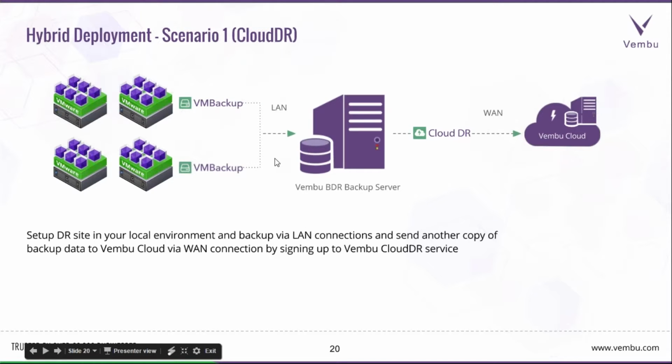So this is the hybrid deployment scenario where the data from the VMware will be backed up to the Vembu VMware Backup server. From there, optionally it is replicated to our cloud, Vembu Cloud. So in case of a disaster, you can directly perform a recovery from the Vembu Cloud.